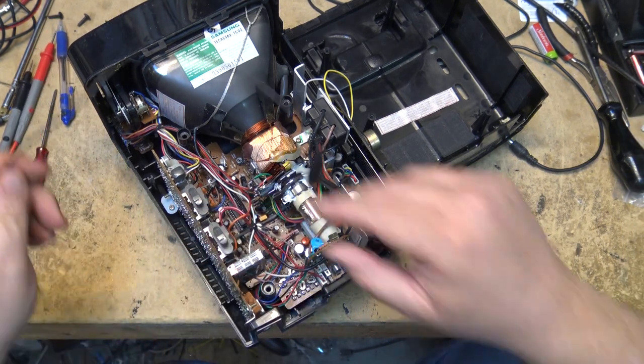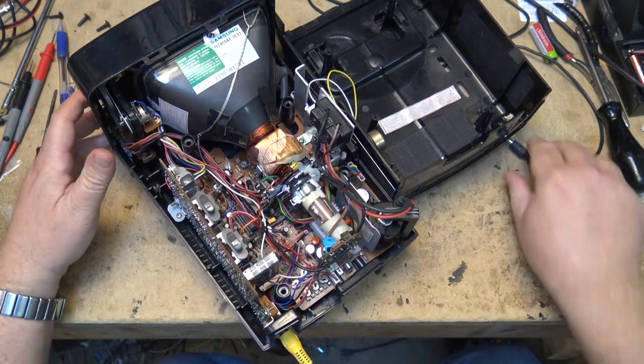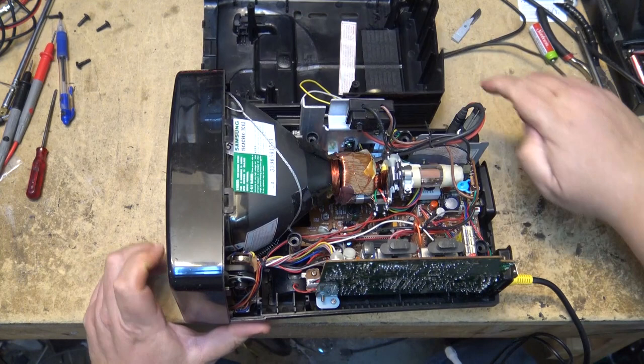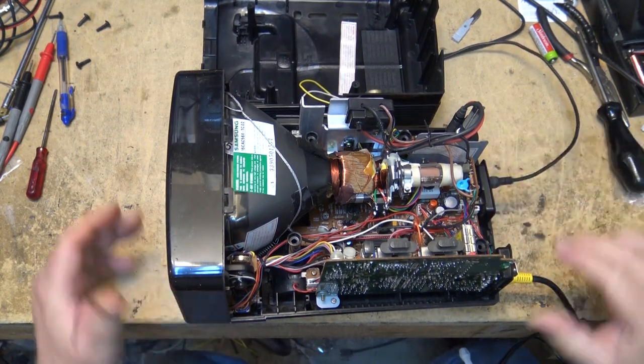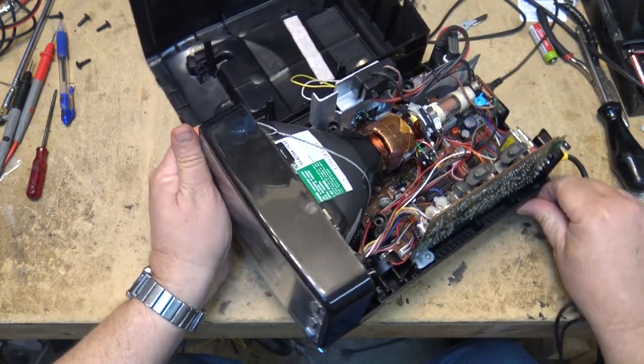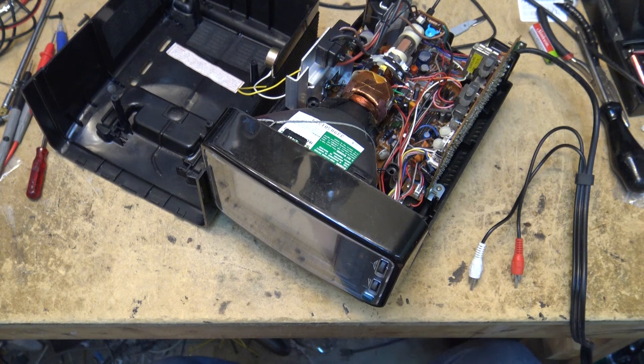Moment of truth. Let's put our video signal back on this and give this set power and see, will I get a picture or not? Turn this thing around so we can see it. Do I try it?